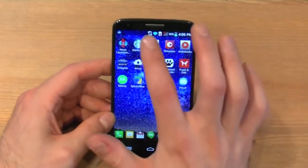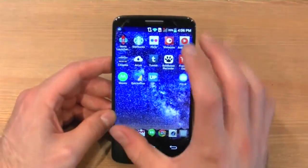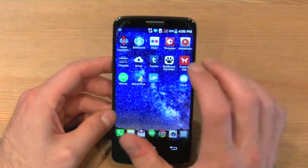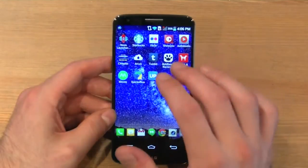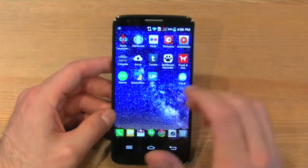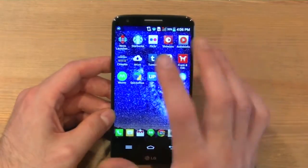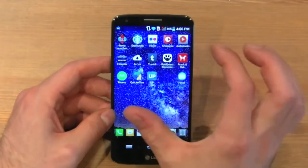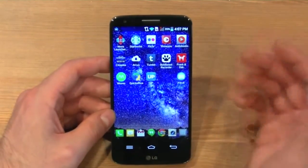Now, this doesn't have a lot of functionality because even though the 1080p display is very vivid, it doesn't actually make anything much smaller. So this is scaling on a mobile size as opposed to something like Windows, where if you resize a 1920 by 1080 display to 720p, for example, everything will get physically bigger. This just makes everything much sharper, but it keeps the scaling almost identical.